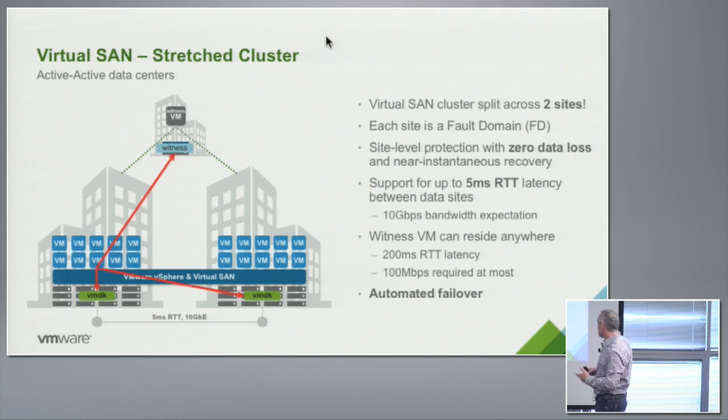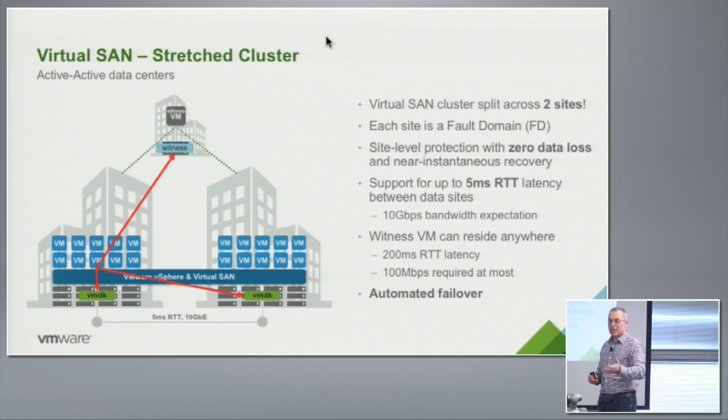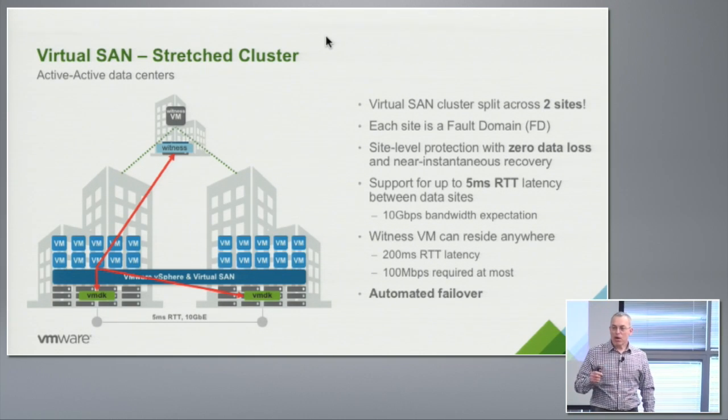And what else can I say? I know Chris has been asking since last year for more details. One interesting detail here is, you remember our distributed caching we were talking about last year, right? Here, because the latency between the two sites is much higher than a typical data center, we are clever.